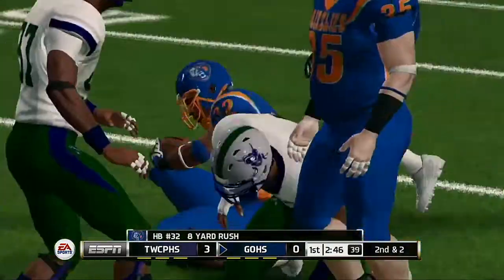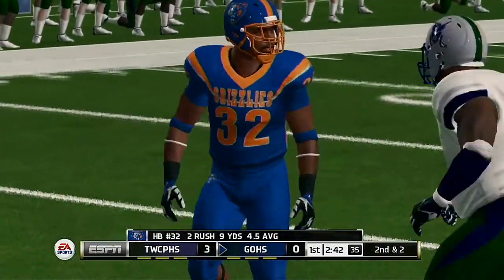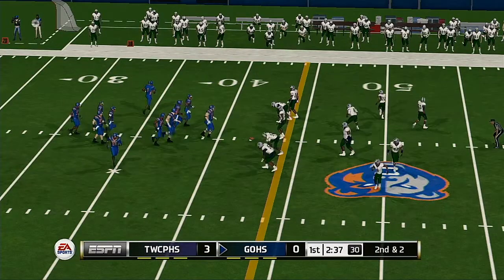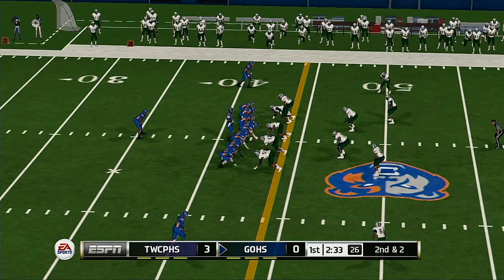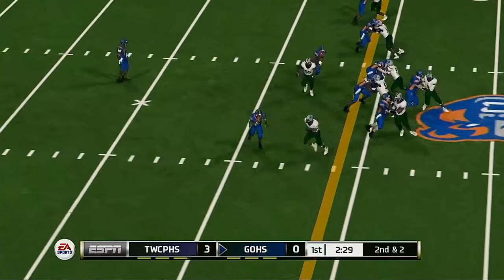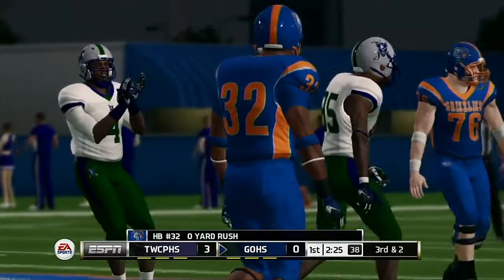He's tackled at the 42. It's second down, and they're about 2 yards away from the sticks. Off the right side, doesn't get much. Good tackle.